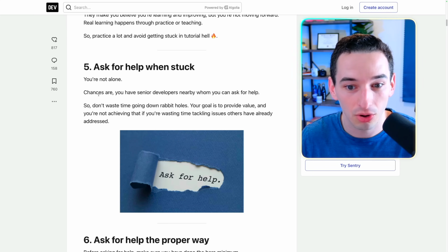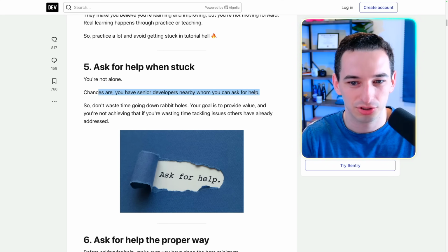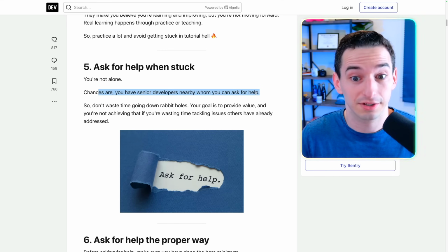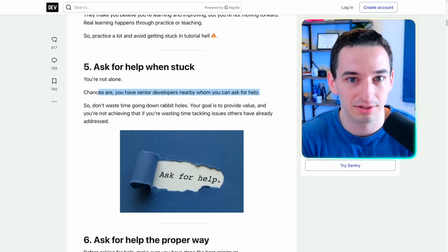You are not alone. Chances are you have senior developers nearby whom you can ask for help. So I don't know if this is always true. If you work at a big tech company, this is going to be true. And I agree, ask for help very often, probably more often than you are currently asking for help. But unfortunately, this isn't the reality for everybody.